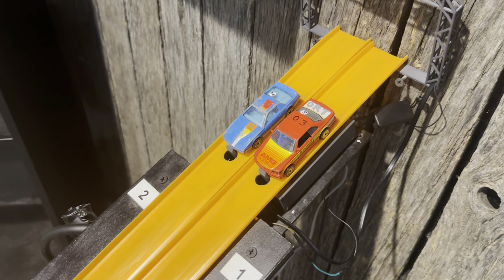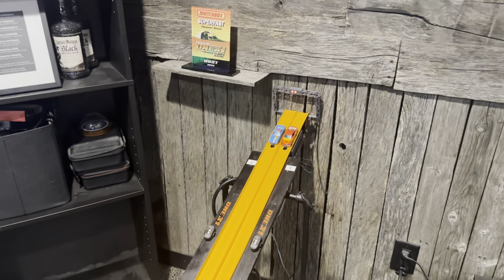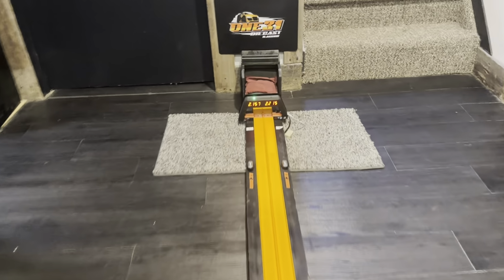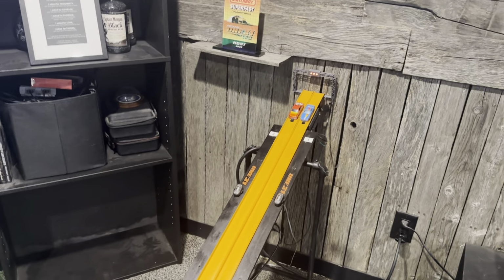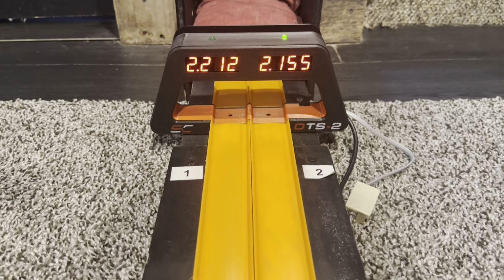Okay, up next is Elevation Diecast Racing Team Isaiah versus Mark Gressel. Lap 1. 21.57 to a 22.15. Second lap for Elevation versus Mark Gressel. Elevation with a 21.55. Moving on.